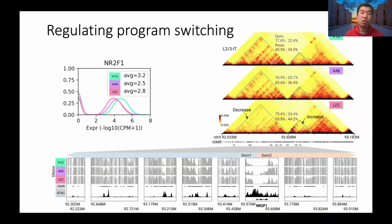Although this gene is expressed in different regions of the brain, it actually uses different regulating programs. For example, in the visual cortex here, you can see the cells are using this kind of domain and have a lot of loops to interact between the different enhancers and the promoter of the gene at this point. And in the entorhinal cortex, it also expresses the gene, but it doesn't use this domain. It starts to use the other domain to do this kind of regulation. And this is the 3D genome data.